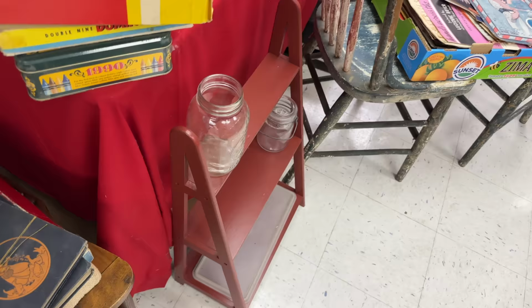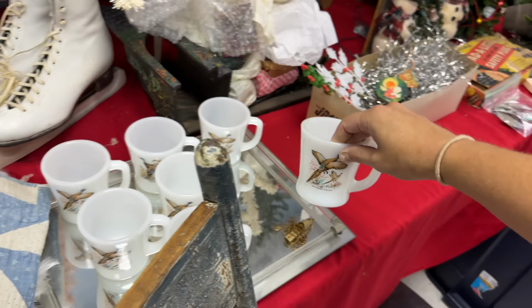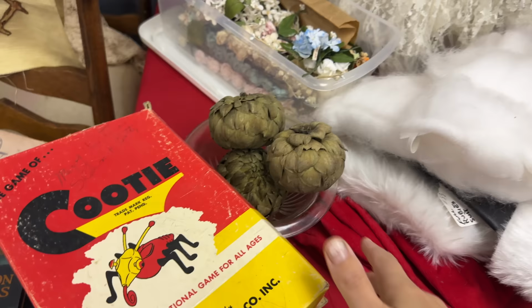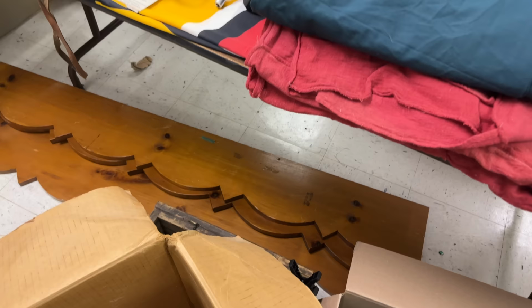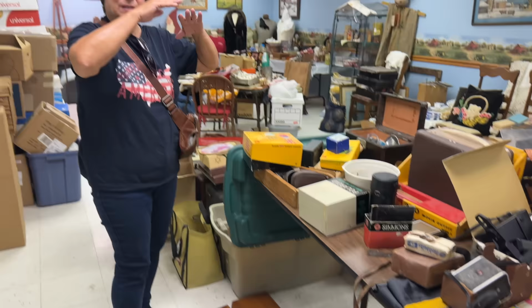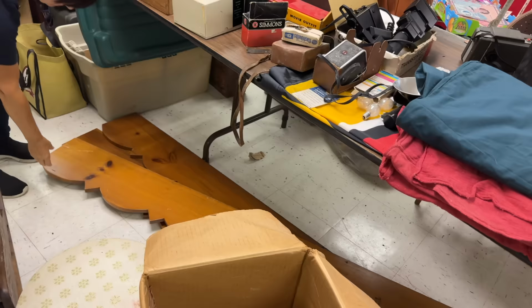That's cute. Here's some pheasants. Some milk glass pheasants. Some cool dried artichokes. Oh, yeah. That looks like your style. I just needed that one to fit over top of the dining room window. Instead of putting up curtains, I wanted a detail. Oh, there you go. All you have to do is get a couple little boards on either side to raise it out a little bit so it's not flush.